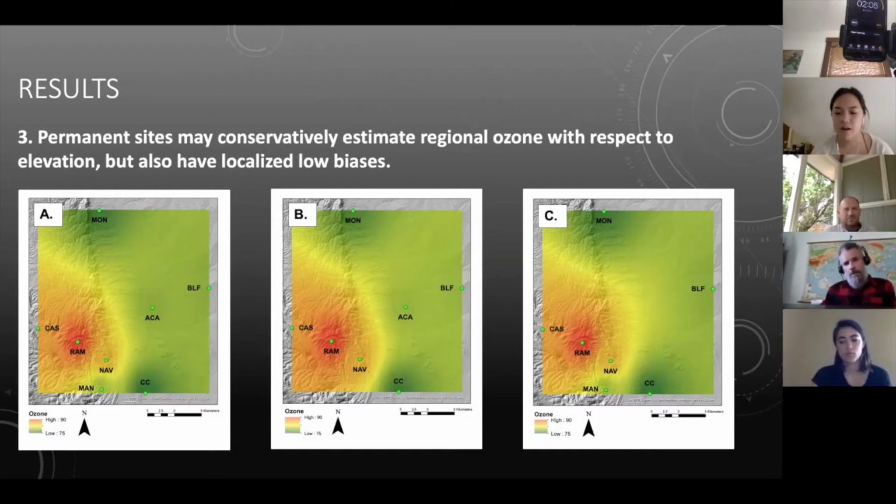And this is most apparent between figures A and B, where the presence of Manitou, marked with the nickname Man at the bottom of the figure, creates a sort of low ozone intrusion in figure A into the foothills, where in figure B, you see the model predicting higher ozone through that area.